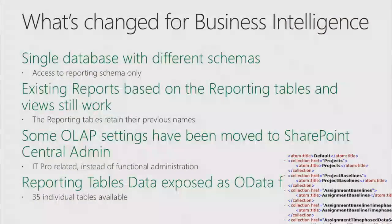Some of you have been using business intelligence for a few releases now. For the people who were, we did a few changes this time, mainly because we wanted to improve performance and also because we were moving online. The first big change that we made is that we consolidated all 4 databases that we used to have into one single database. And this single database has different schemas. The schemas map the databases that you had before. So that should not change anything.